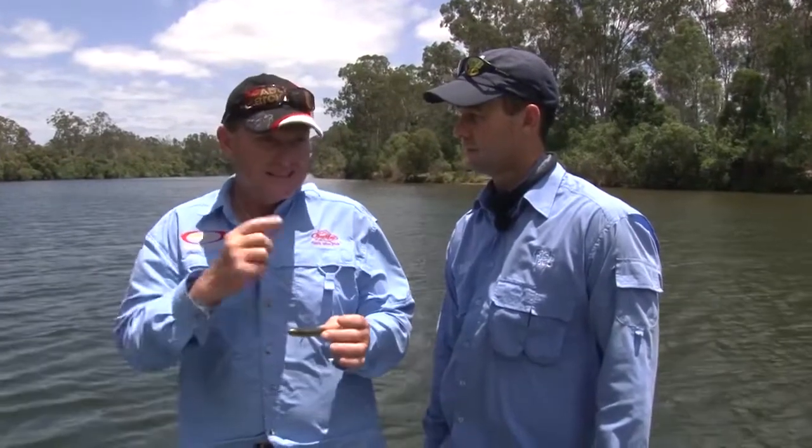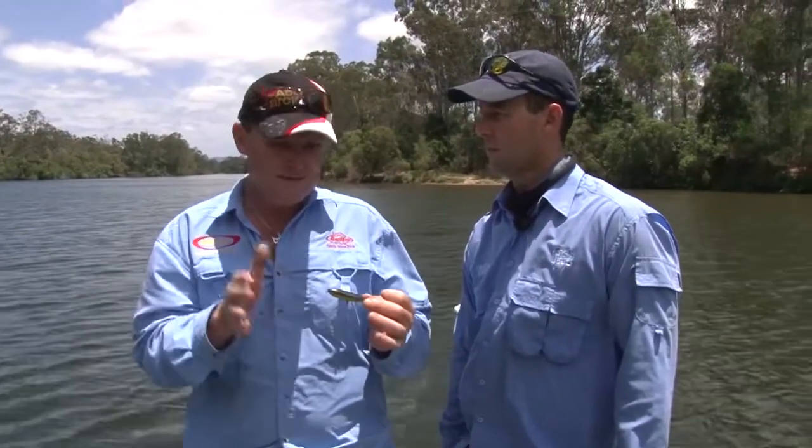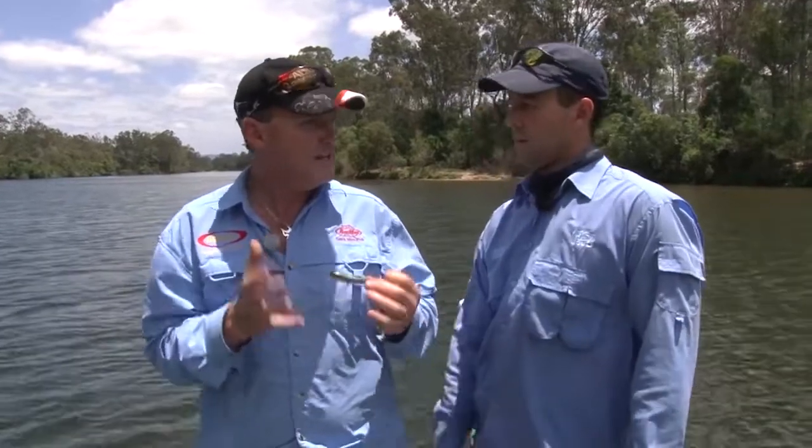Absolutely. More noise. Sometimes it's good, sometimes it's bad. That's why we have them both rigged. If we find that we're not getting much with too much noise, go to subtle. If the subtle isn't working, you're getting a few smooshes, but not quite the commitment, then we might go to a bit more noise to get that reaction strike.